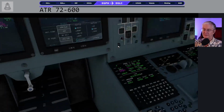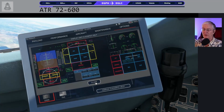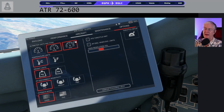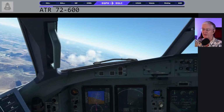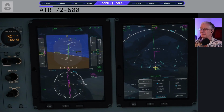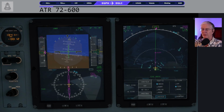Very nice. I've started using that, and it really is super duper helpful. You'll find that in options and display click spots. I usually leave this on aircraft. And there we are at the TLA VOR. And our flight plan route continues.